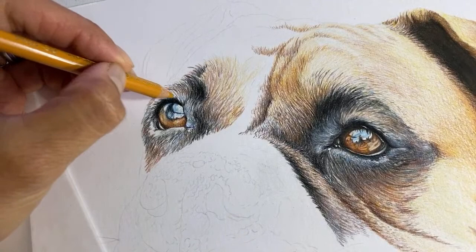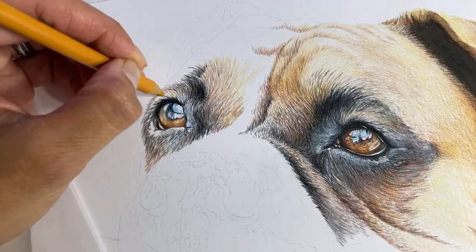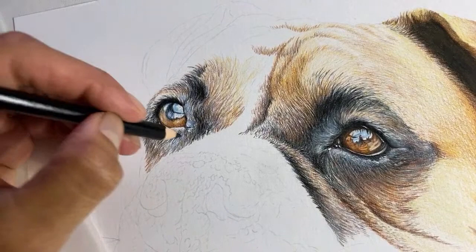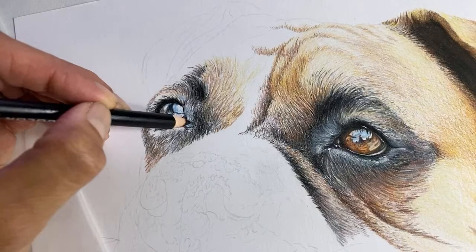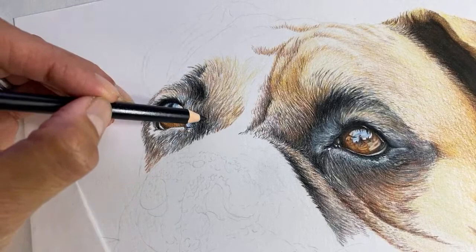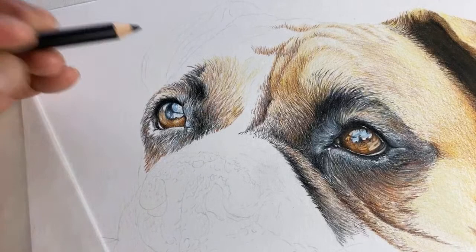It depends on what I'm trying to render out, but usually, yes, I start with dark. That's just my routine, and I've gotten pretty good results. I'm actually pretty new to colored pencils. I've only been doing pet portraits for the past maybe six months, so I'm still learning.